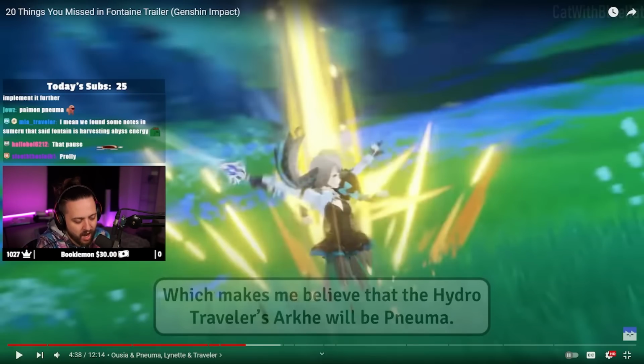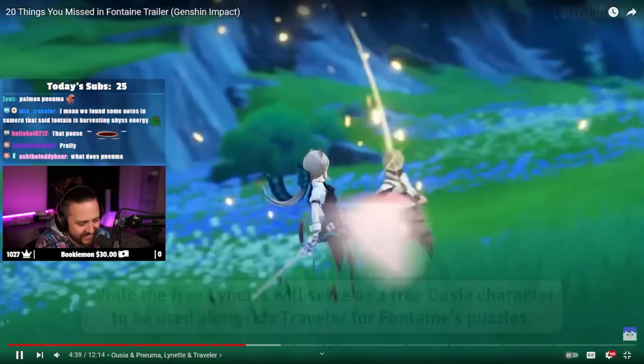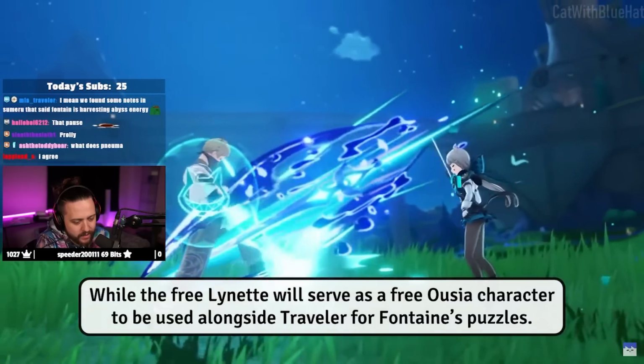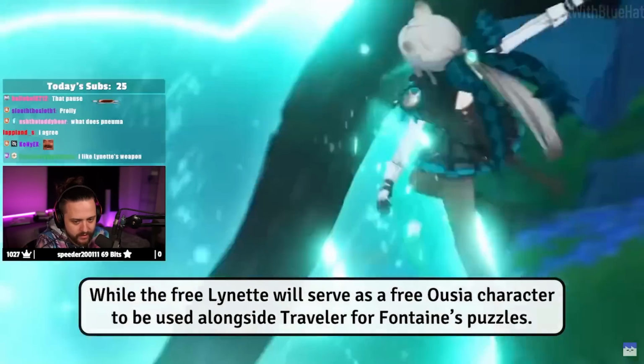Why is she halfway into the ground? Oh, never mind. While the free Lynette will serve as a free Ousia character to be used alongside Traveler for Fontaine's puzzles. I think it could be both.